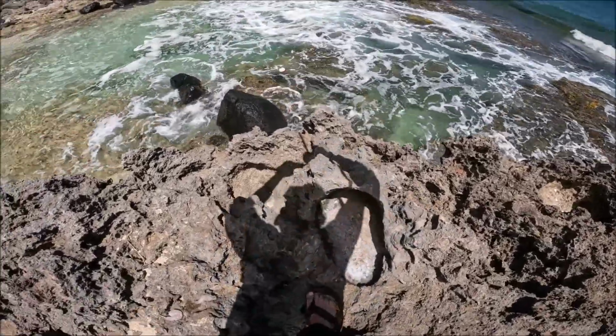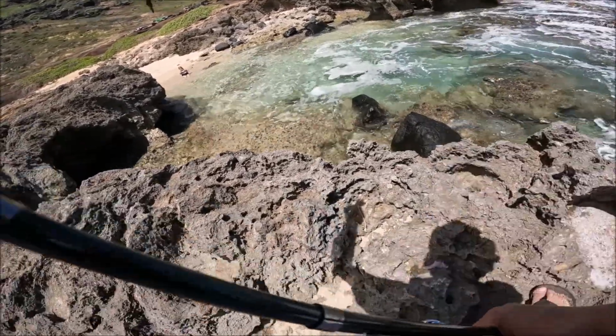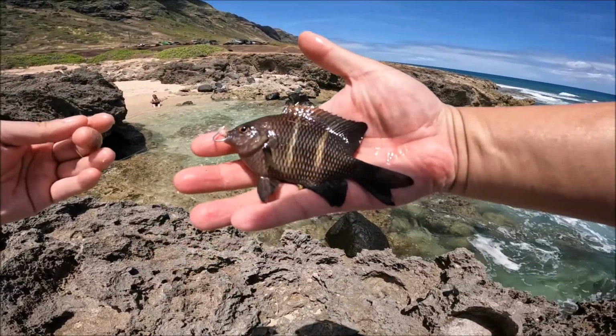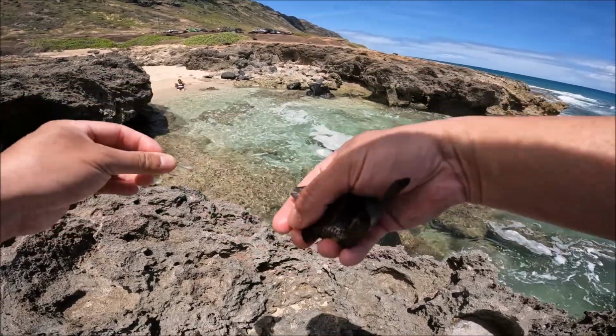Oh yeah, got my first one. Oh yeah, baby. First fish. Look at that. First fish here in Hawaii. I don't know what kind of fish it is. Maybe you guys can help me ID.